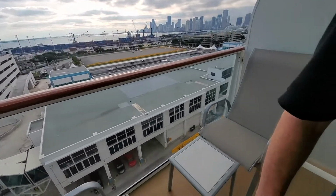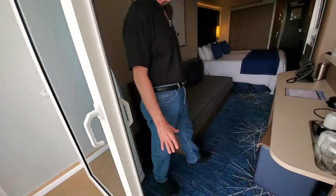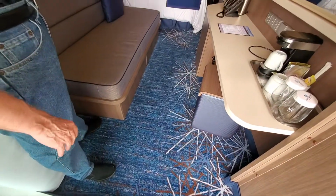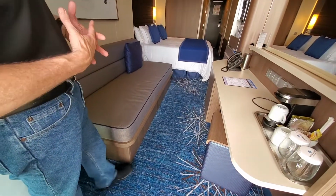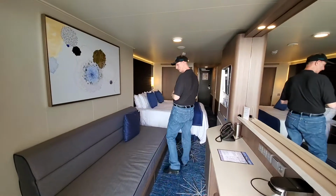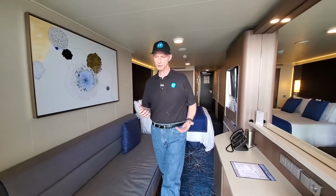One thing, I kind of like the carpet. I like the colors. I like the blue and the gray with a little bit of brown. I think it's a little cooler and a little more calming than the Carnival kind of in-your-face red colors. So I like the decor. I think it looks really nice. Overall, the stateroom, the mini suite, I'm pretty impressed with. I think it'd be a good sized room to stay in. So let's go check out the bathroom.